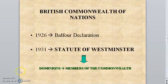In this Commonwealth of Nations, the relationship between the mother country and the dominions continued to develop. And in 1926, there was a declaration or a formula that was put forth. It was called the Balfour Declaration. And this concept of dominion status was reformulated. And from then on, dominion status meant absolute independence between the mother country and the dominion.